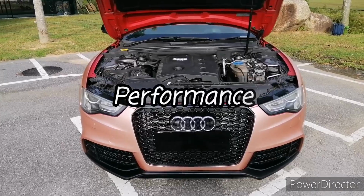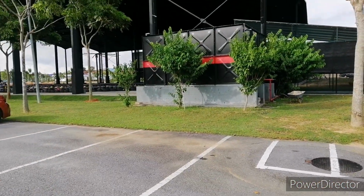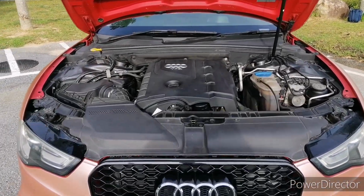So let's start from the engine bay first. I apologize for the go-kart noise coming into the video. So let's start from the engine bay.